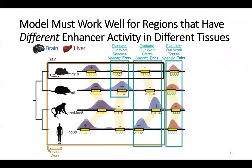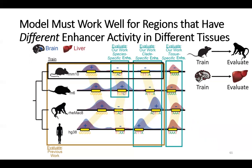So in addition to evaluating our results on clade and species-specific enhancers, we also want to evaluate our results on tissue-specific enhancers to show that we could overcome conservation scores' limitation of tissue agnosticity. In other words, if we look at these liver enhancers, we should be predicting that they are not brain enhancers because our model is trained to predict brain enhancer activity and not enhancer activity in general. So to do this, we once again trained machine learning models on mouse and evaluated on macaque sequences where only mouse sequences were used in training. And the additional validation that we did is these models were trained on the brain. We evaluated performance on the liver, a tissue not used in training, to see if we could figure out which of the liver enhancers are brain enhancers.